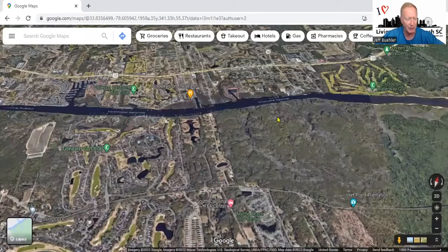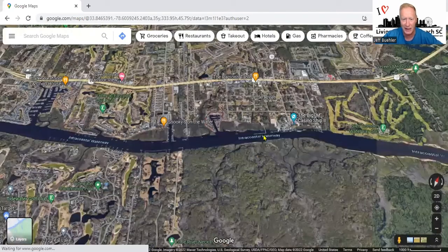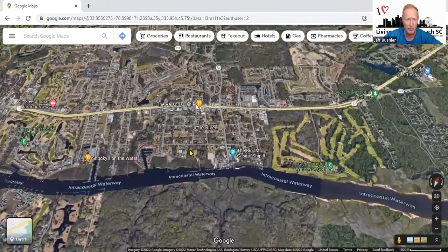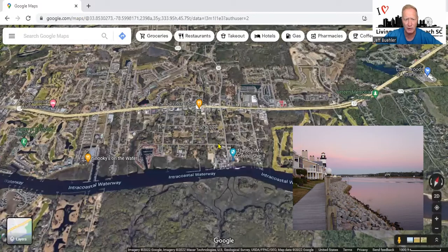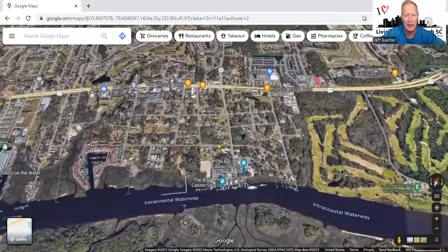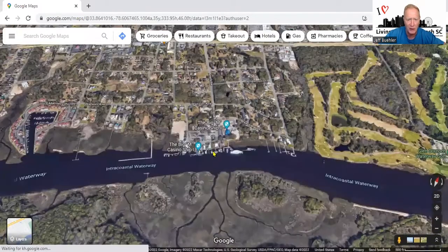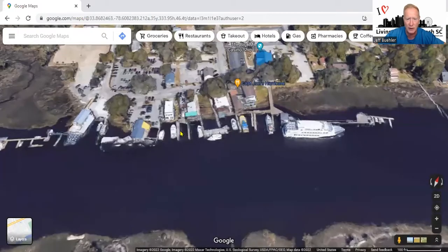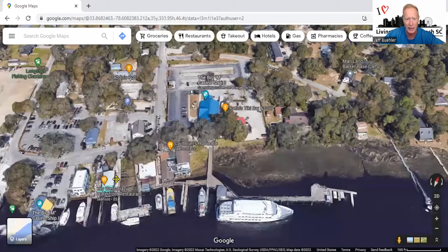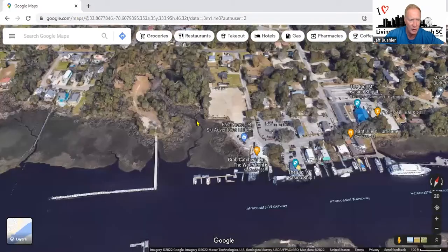Again, I get people when they say Myrtle Beach and they just think of kind of the downtown area, right? So then as we go west of the waterway from North Myrtle Beach, we're going to find ourselves in Little River. So Little River is going to be very similar to Murrells Inlet, not quite as big, but it's going to have that fishing village vibe to it. You're going to find some great little seafood restaurants right down here. You can see it's not quite as large, but there are some great little hidden gems to go into.